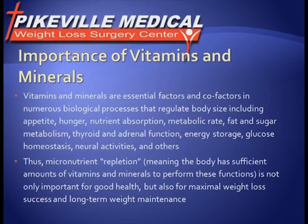Vitamins and minerals are essential factors and cofactors in numerous biological processes that regulate body size, including appetite, hunger, nutrient absorption, metabolic rate, fat and sugar metabolism, thyroid and adrenal function, energy storage, glucose homeostasis, neural activities, as well as others. Thus, micronutrient repletion, which means the body has sufficient amounts of vitamins and minerals to perform these functions, is not only important for good health, but also for maximal weight loss success and long-term weight maintenance.